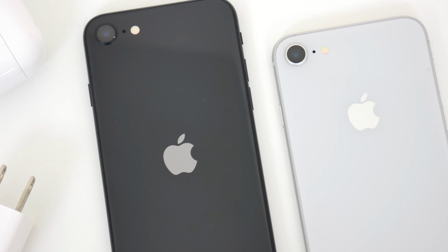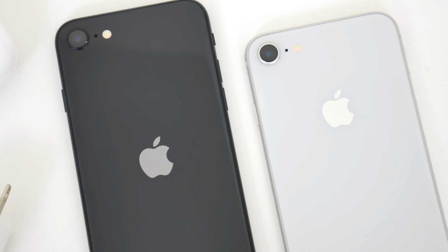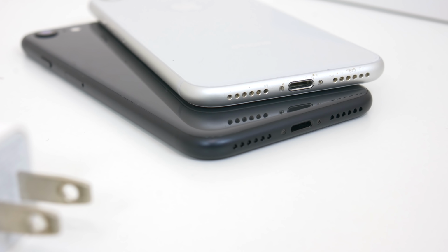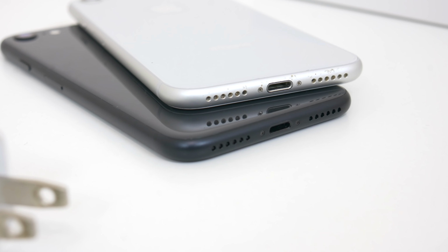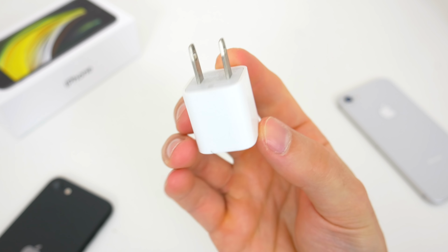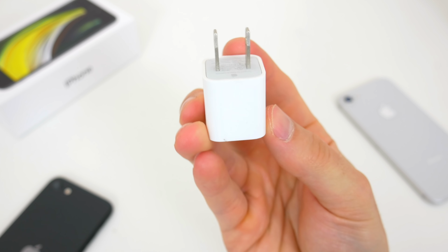Wireless charging is here on the iPhone SE as well, just like it was on the iPhone 8, but it isn't any faster or better. Now, the new iPhone SE does actually support slightly faster charging via the Lightning port, but you still have to go out and buy a USB-C plug and cable separately. It doesn't come in the box.